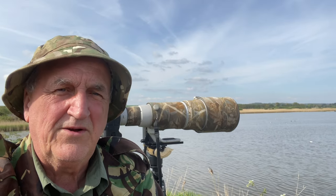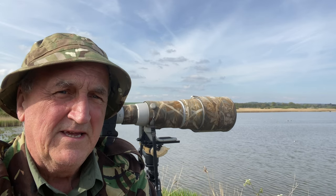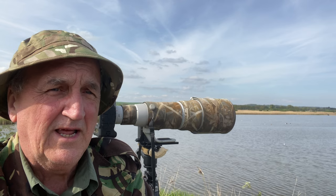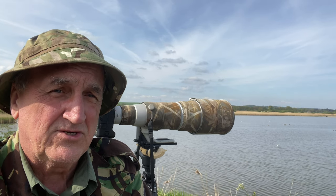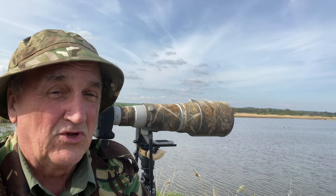So here I am in position, right next to the freshwater lake. Evening's coming on, the sun is right behind me, so the light should be absolutely perfect. Let's just hope we get the birds to perform tonight. Looking forward to this.